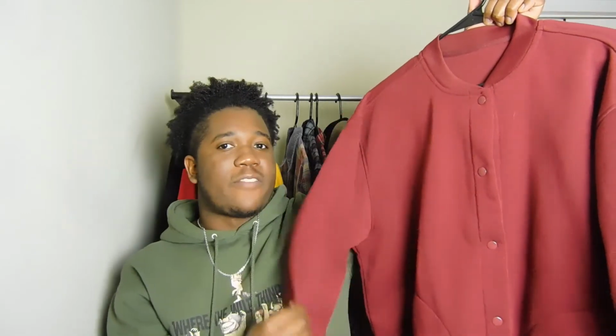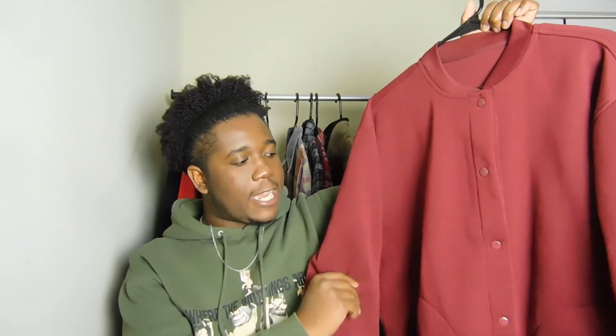Not only is it one of my favorite colors, but just with the right outfit, it gives off a certain type of vibe and aesthetic that I think is really, really cool, and I dig it a lot. Also, having a jacket like this allows me to try new styles that will incorporate a jacket like this.